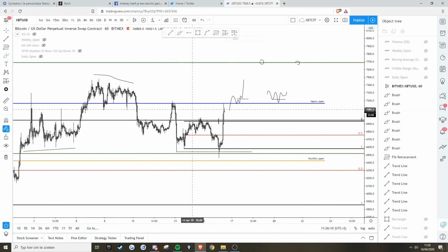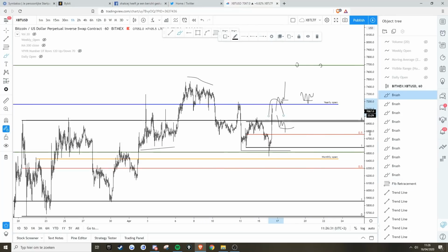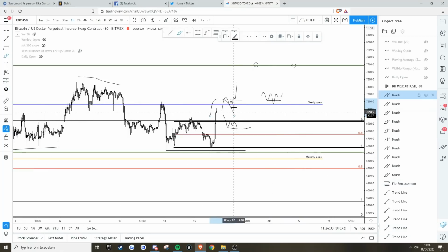If we reject here, okay, and get back below this range and see weakness and we hold below, okay, we see big sells coming in, then this was probably another deviation, okay, or a sweep of these highs into supply to the yearly open, and we're probably heading much lower. So that's basically what I'm watching right now.